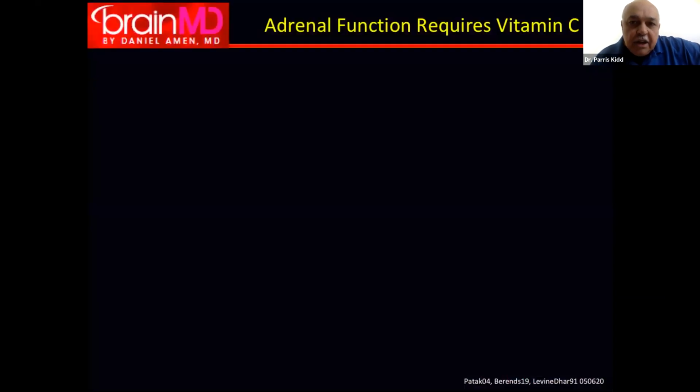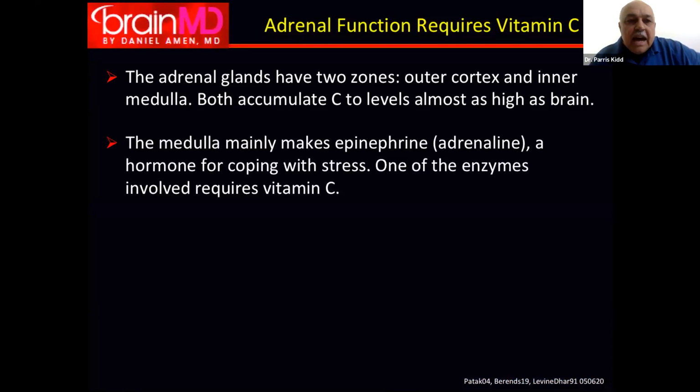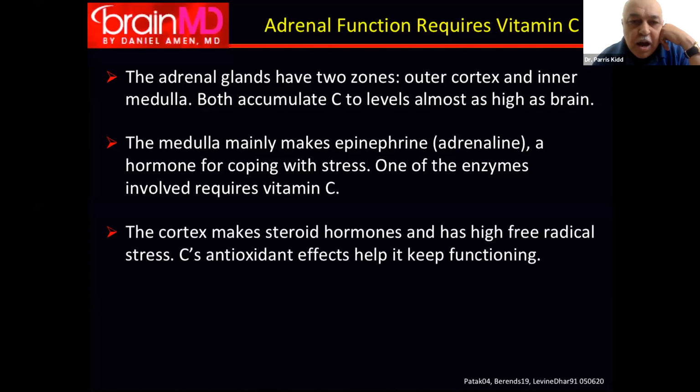And the adrenals require vitamin C to very high levels. Both the cortex and the medulla get levels that are almost as high as the brain. And the medulla makes mainly epinephrine, an anti-stress hormone, and one of the enzymes that makes epinephrine requires vitamin C. The cortex makes steroid hormones that deal not only with stress, but also with mineral balance in the body.